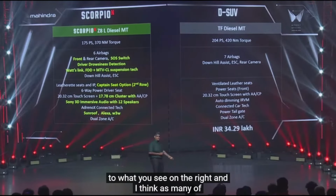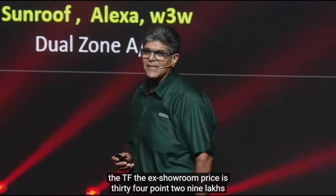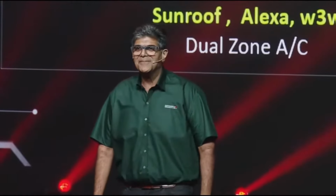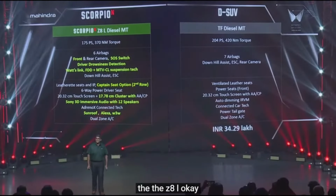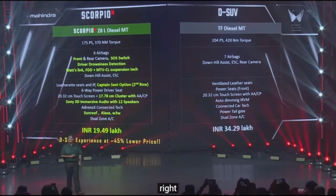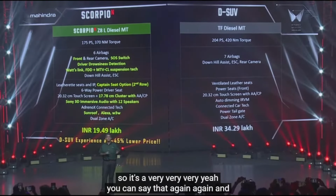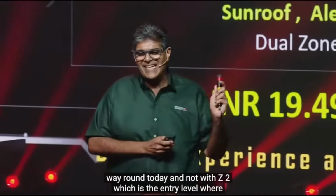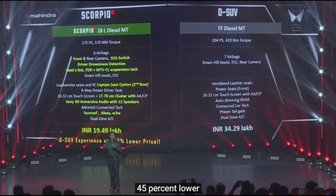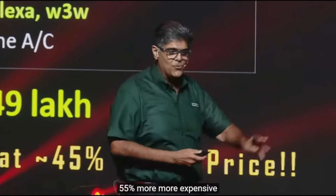And I think, as many of you would know, the TF ex-showroom price is 34.29 lakhs. So any guesses? What do you think should be the price of the Z8L? Okay, I guess you guys are going to wait for me to reveal that, right? And now you understand why I started the presentation the other way around today and not with Z2, the entry-level variant. So it's 19.49, which is 45% lower. It again depends how you look at numerator, denominator. If I was to start from the left, the right side is 55% more expensive. So that's what we have to offer with the Z8L.